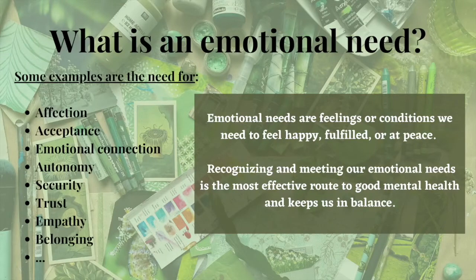Emotional needs are feelings or conditions we need to feel happy, fulfilled, or at peace. Recognizing and meeting our emotional needs is the most effective route to good mental health. It keeps us in balance. And some examples are the need for affection, acceptance, emotional connection, autonomy, security, trust, empathy, belonging, and the list goes on.